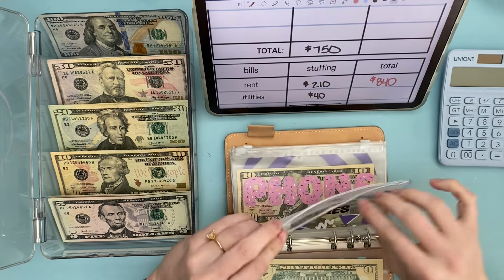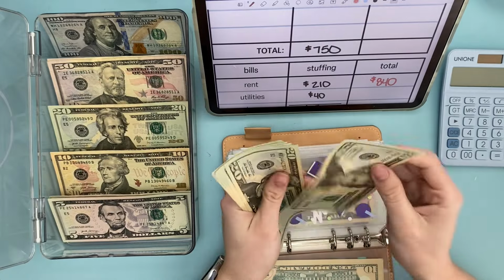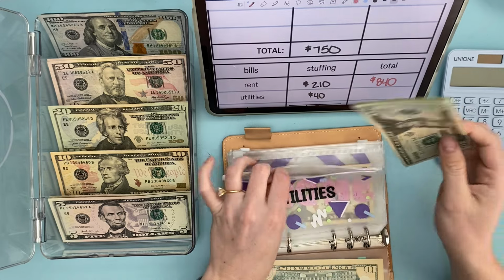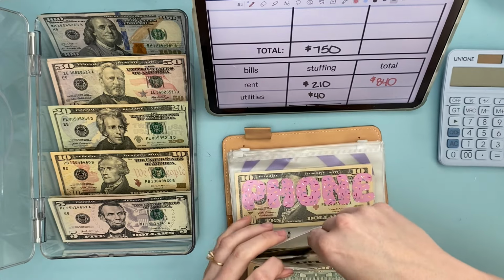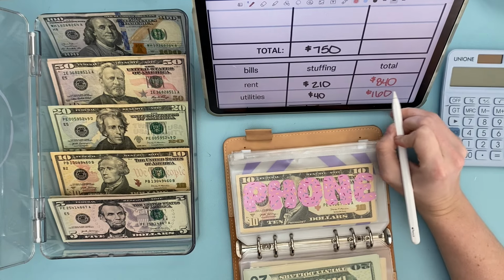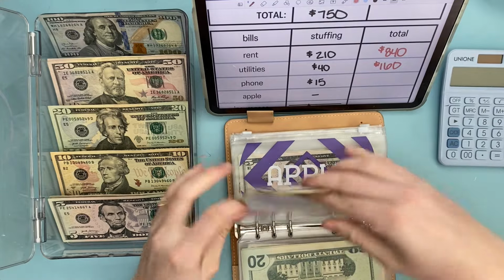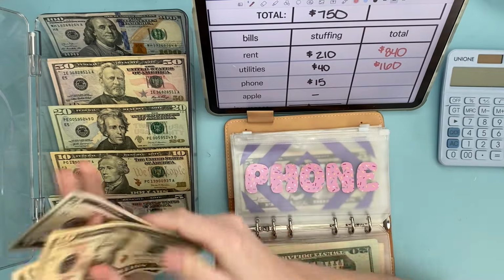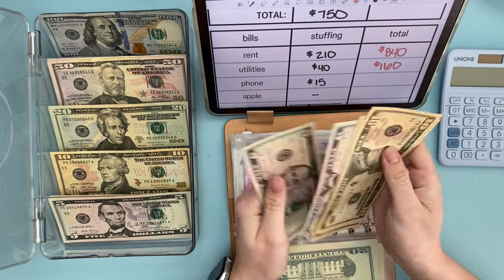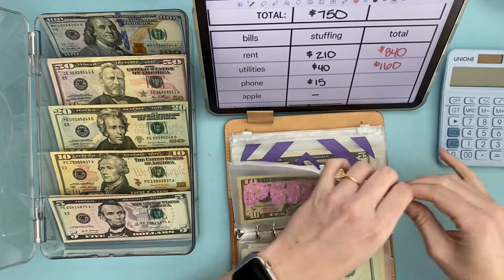Utilities is getting 40. So I have 20, 40, 60, 80, 100, 20, 40, and 160, which I do think I need to increase next month. So I will make a note to do that. My phone bill is $15 a week. So we're adding 15. And I have 10, 20, 30, 45, 55, and 60, which is, I pay $59.90. So yeah.